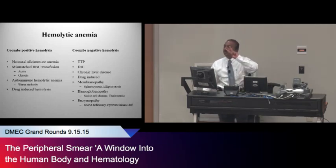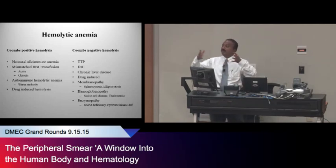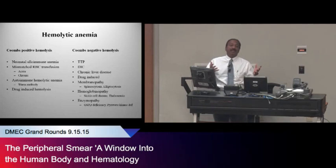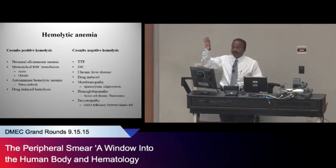So you need 2 per high power field. Now if you look at 40 fields and you find 1 or 2 fields with 2 of them in each field, that's still not good enough. In TTP, you'll see field after field. Maybe there may be a couple of fields that you won't see a schistocyte, but out of 40 fields that you look at, 35 of them will have a schistocyte. 30 out of those 35 will easily have 2 in them, 3 in them. That's what you see in TTP.